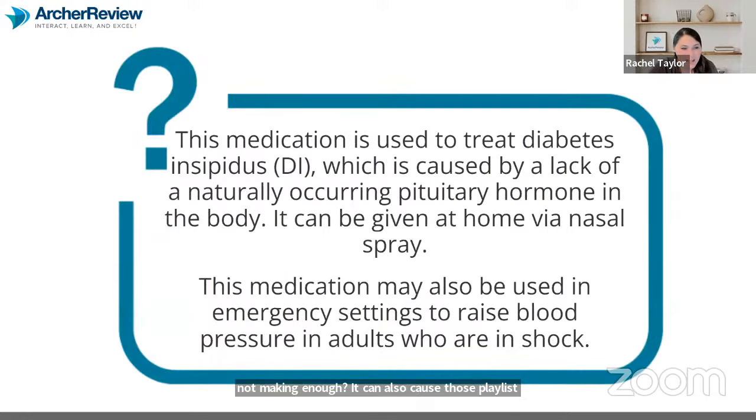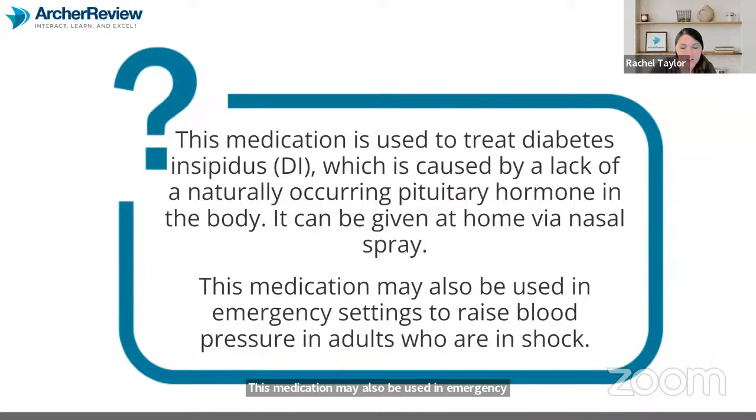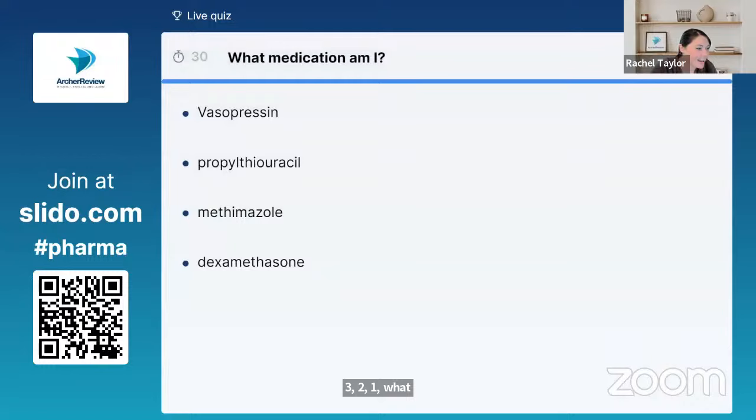All right, this medication is used to treat diabetes insipidus, which is caused by a lack of a naturally occurring pituitary hormone in the body. It can be given at home via nasal spray. This medication may also be used in emergency settings to raise blood pressure in adults who are in shock. All right, let's see how we do with this one. I'll show the leaderboard again after this question. 3, 2, 1. What medication am I?